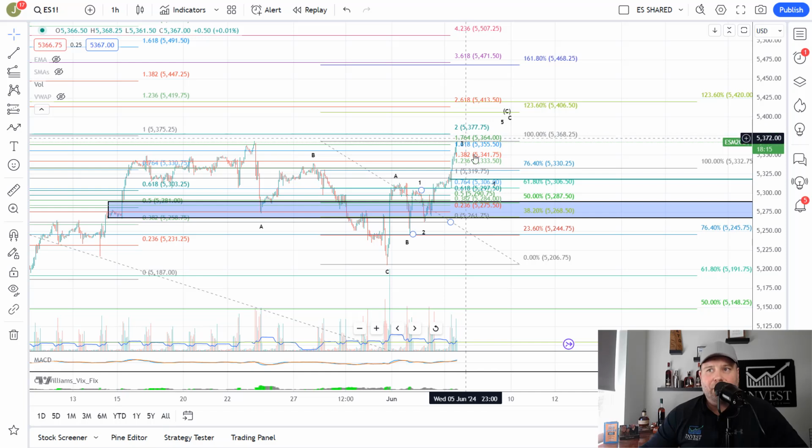So again, looking for a pullback and a high into that 5375, 5450 area. Then we'd be looking to turn down and break support. Again, until they break support, pressure will remain up. So don't think that we have to automatically be bearish up here at 5450. We need to see what the market does. Nothing is guaranteed in the market, but that's what we'd be looking for. A break of support would be a strong indication of a move down.